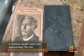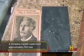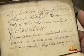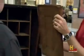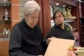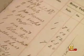Here is a tintype of my great-great-grandfather. I'm not sure if this is of interest. This is a Bible that was captured at the Confederate battle of Rich Mountain. What's that big, thick book? A list of company clothing. It's everything, I believe, that was issued out. They kept track of everything in triplicate. It's interesting to see what stuff cost back then.